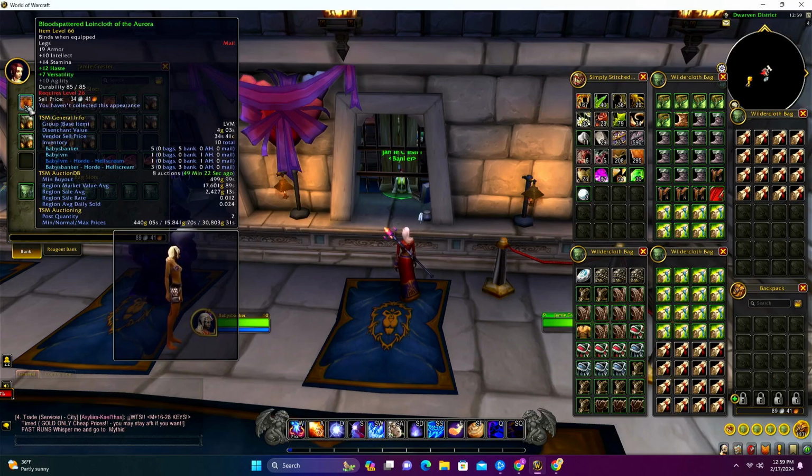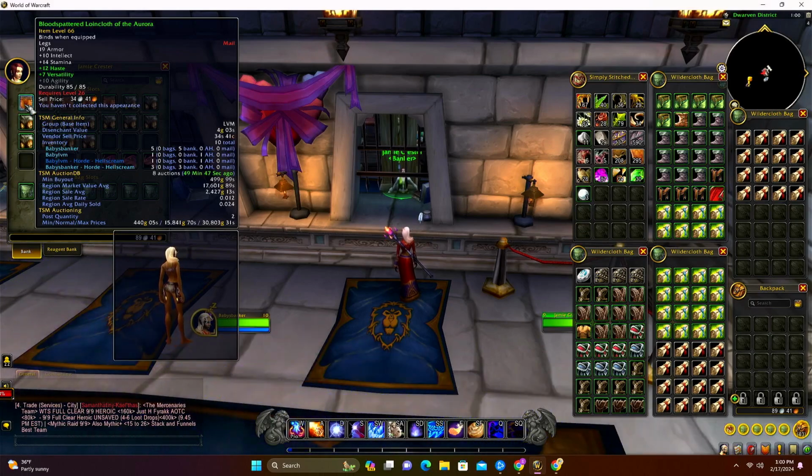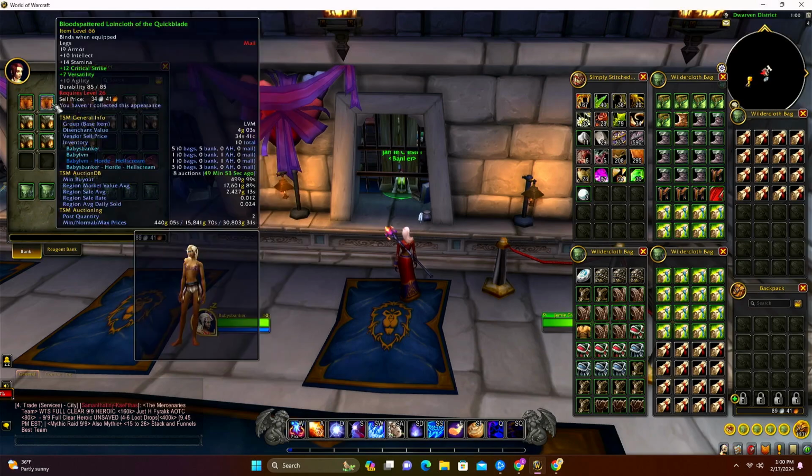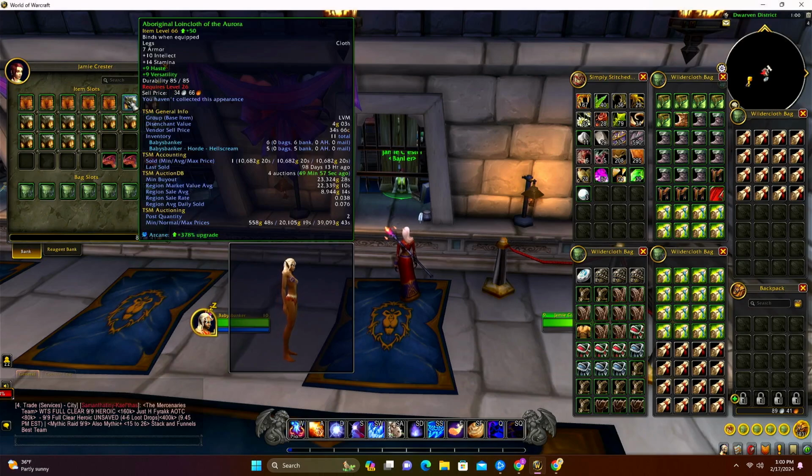So first up, we have the blood spatter loincloth. It's the lowest valued one. I used to believe the aboriginal loincloth was the lowest value, but now it seems like it is the blood spatter. Still, even the low value ones are really good, as they sell super fast, and it's still not a bad amount, although on this realm it looks like it's selling for a really low amount, but 17,000 gold in value, and we did actually get on this first tune 1, 2, 3, 4, 5 of those. And next up, I think I did these lowest to highest, so aboriginal loincloth is what's up next.